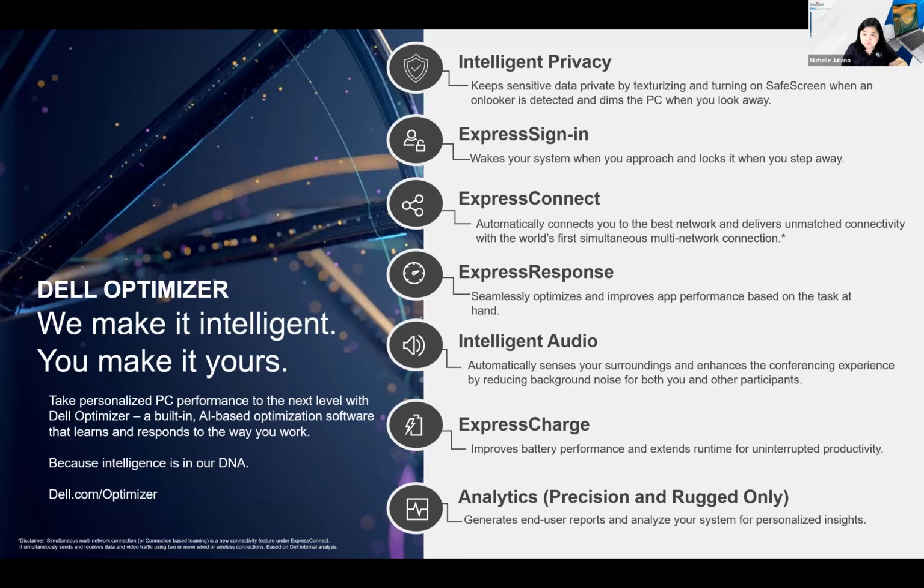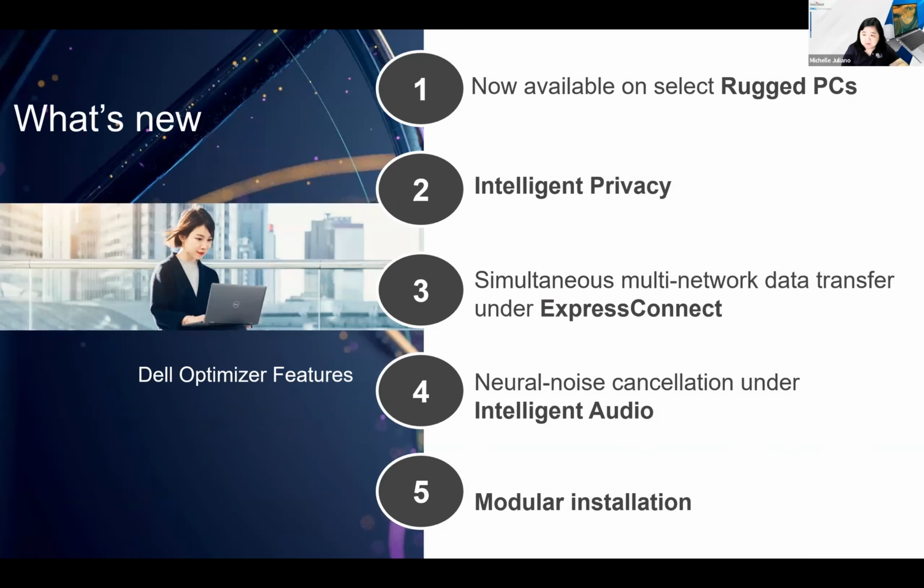With 3.0, we introduced the Dell Intelligent Privacy. Okay, and we have it on our rugged already. I mentioned earlier the multi-network data transfer, which is the Express Connect. We even enhance our intelligent audio and we make it modular installation. So now you can actually have an option to uninstall features you don't like, that will not benefit you. So just select what is actually a feature that will most benefit you as a user.